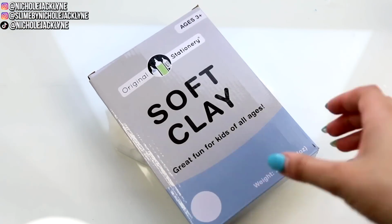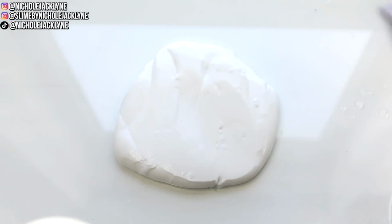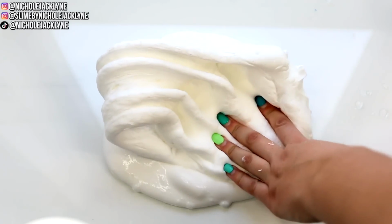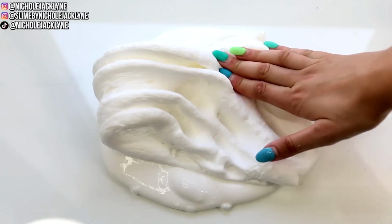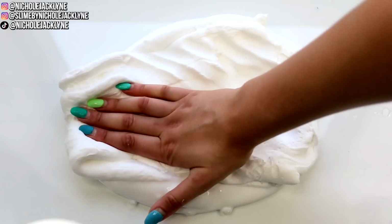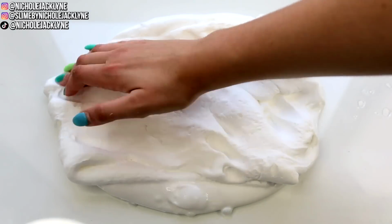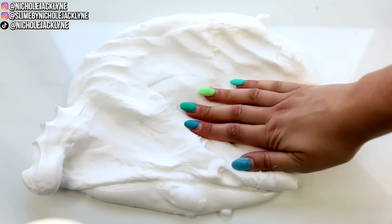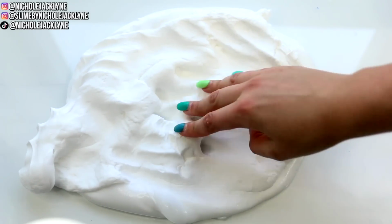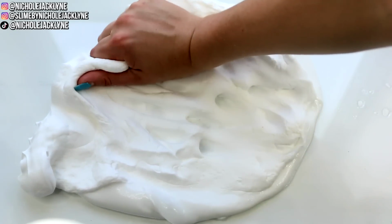Next up, we have this soft clay from Original Stationery, and I was actually very impressed by this clay. I've never seen it before, I guess. I mean, I've never seen anyone use it that much, I don't think, but it was really nice. It was a very thick clay, very sizzly, and it was just incredibly soft. They need to put that in the box, that it is incredibly soft. And it was a really good price too.